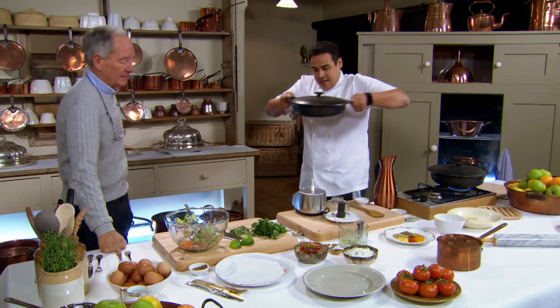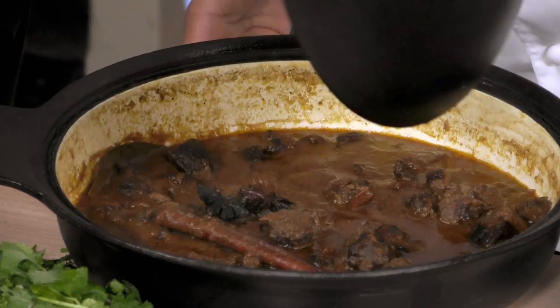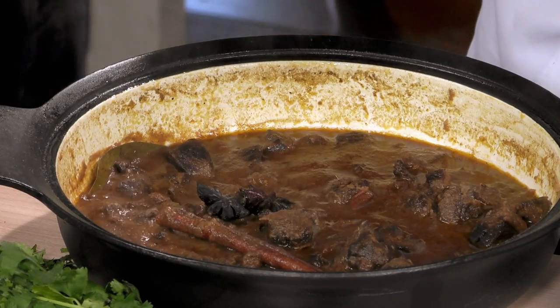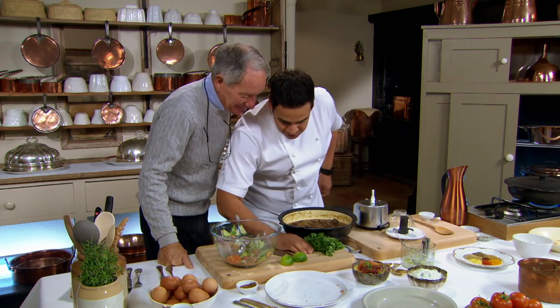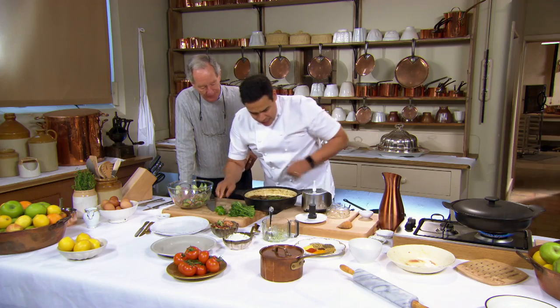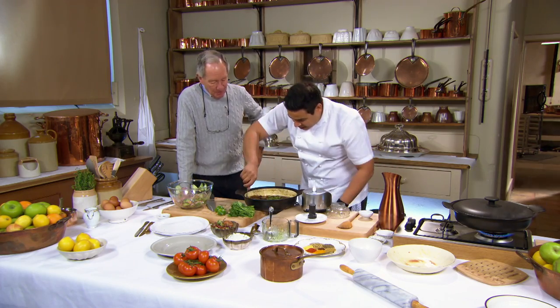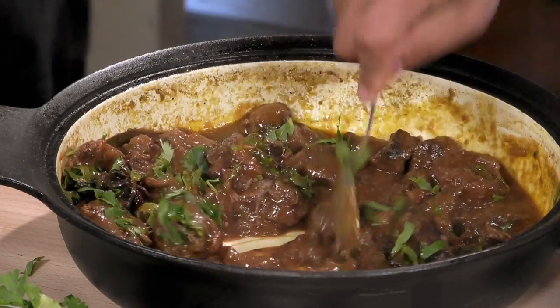And over here is our delicious goat curry. Look at that. That's the bit, lifting the lid off, putting that in the middle of the table. That is magnificent. And do you know what we'll do? We'll just finish that with some more fresh coriander. And we're just going to now stir that in. It's wonderful, rich, dark brown. Look at it. It's honestly incredible.